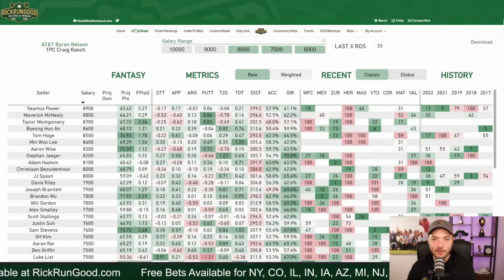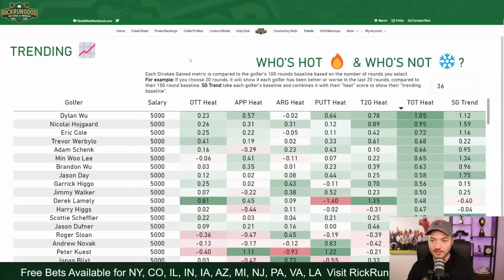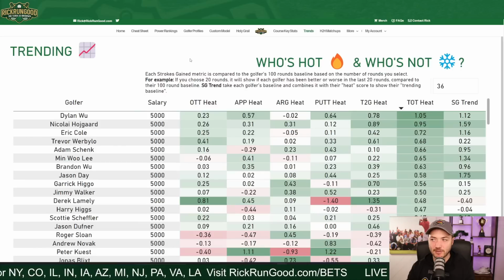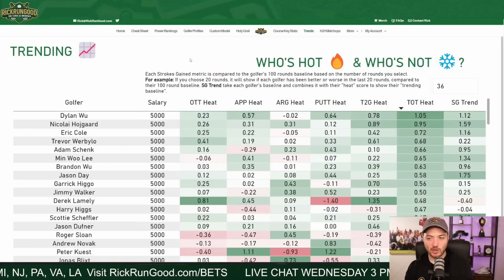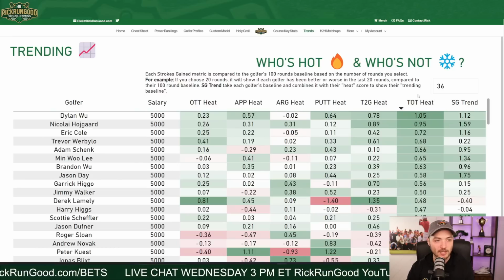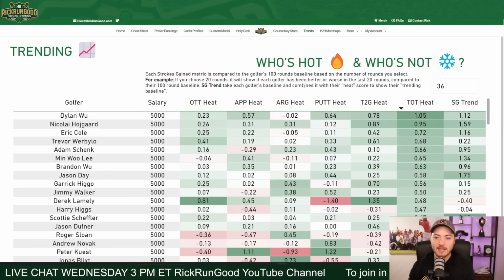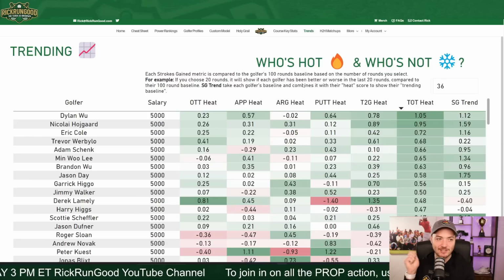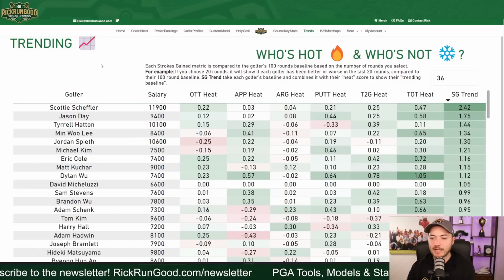As we enter the 8K range, let me pull up this trends tool that I love and continue to love, and I made an improvement to last week. So basically what we have here is how hot and how cold each golfer is, and then how far ahead or below they're playing in their baseline. And then also this new strokes gained trend column that says, okay, take their 100 round baseline, take what they're doing right now and assign a number to it and start comparing these golfers to one another. So that's what I'm doing right now.